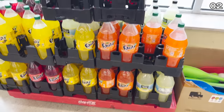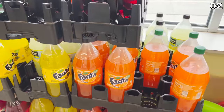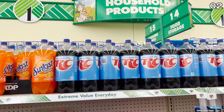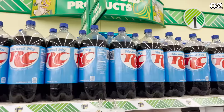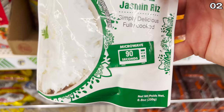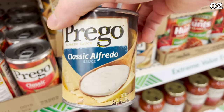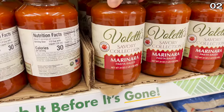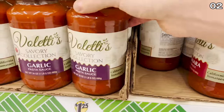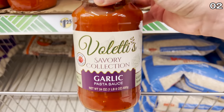I also noticed large size brand name sodas, or pop, depending if that's what you called it growing up, brands like Sunkist, Fanta, and even RC Cola, which I don't think I've seen in a very long time, available in addition to premium food options like full-size microwavable rice packages, Prego pasta sauce, and even this fancy glass jar of marinara sauce that's made in the USA, something that you would not typically see at Dollar Tree if it were not for that 25 cent price increase.